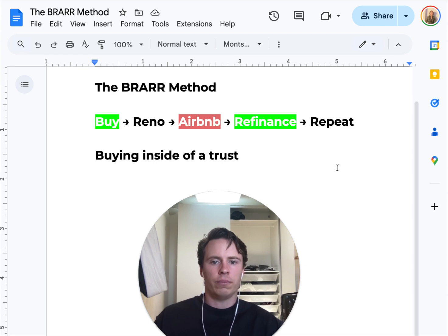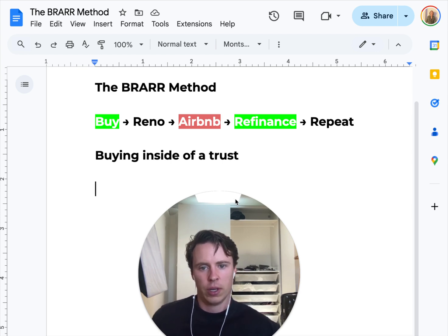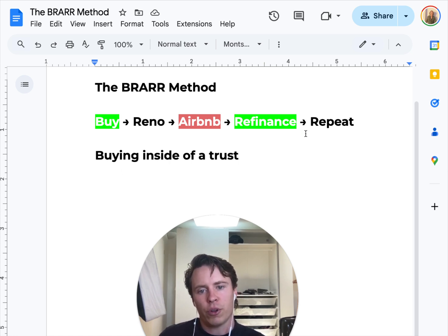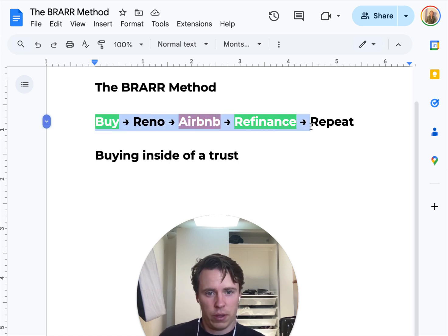And I mean, that's the basics of it. Obviously, this topic could go on for a very long time to do all of the details. But I bought my place in Perth inside of a trust, and the next market I'm going to focus on is Melbourne. I'm going to buy an apartment inside of a trust, and I'm going to follow this method.